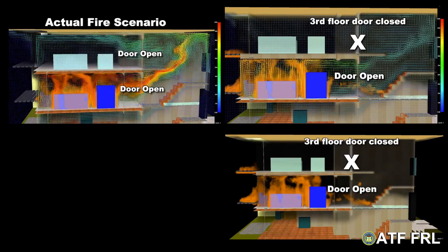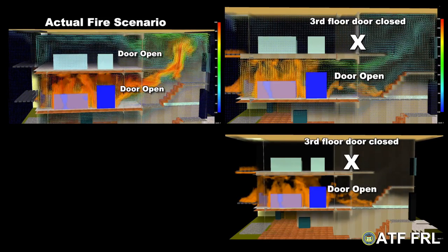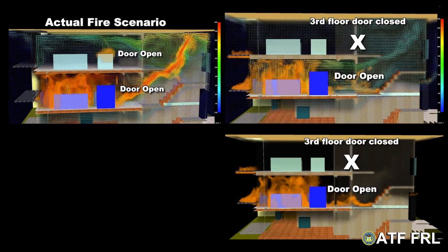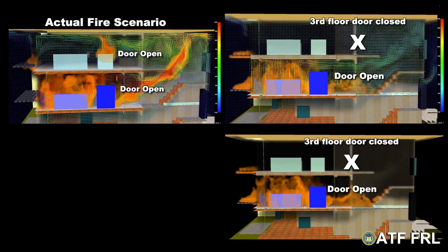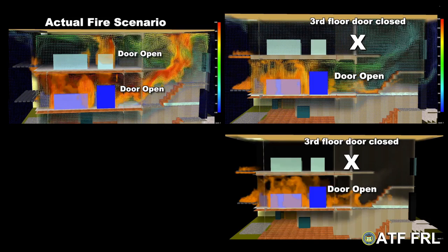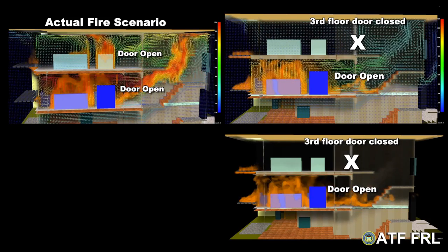With the third floor apartment door closed, the outlet of the ventilation flow path was blocked at the top of the stairs. Without a complete flow path, there wasn't sufficient oxygen flowing through the second floor apartment to support extended burning in the stairwell. Consequently, after flashover of the second floor, the flames in the stairwell only exist momentarily before consuming all available oxygen and becoming ventilation limited.